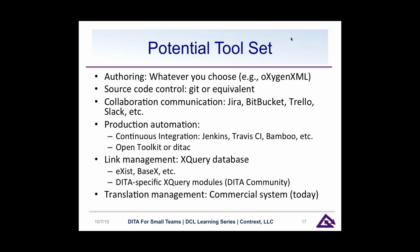There are a couple of good open source XQuery databases that exist in BaseX. There's also MarkLogic, which is commercial but really high value. And then on top of that, we need DITA-specific XQuery code to actually understand the link nature of DITA. I'm currently working on that within the context of the DITA community and the DITA for Small Teams project. If we have time at the end, I can show a very quick demo of where I'm at the moment.